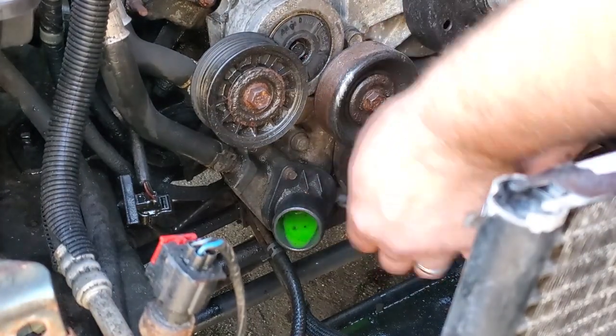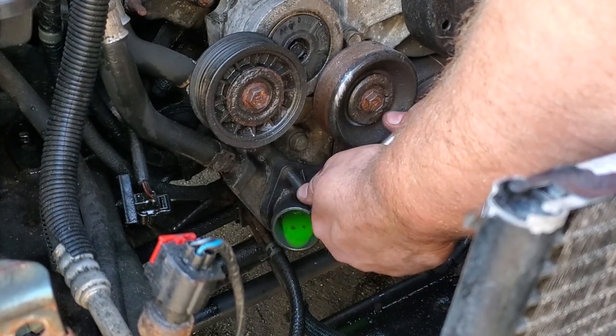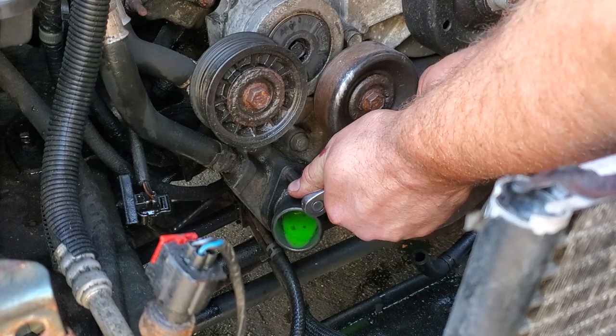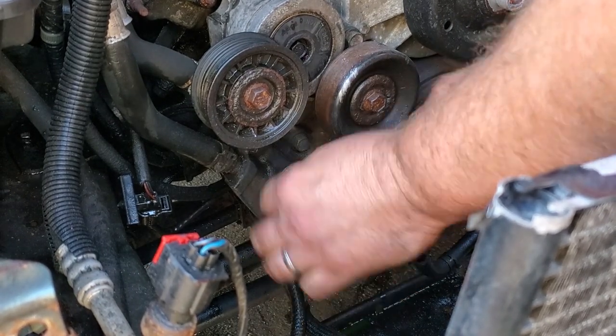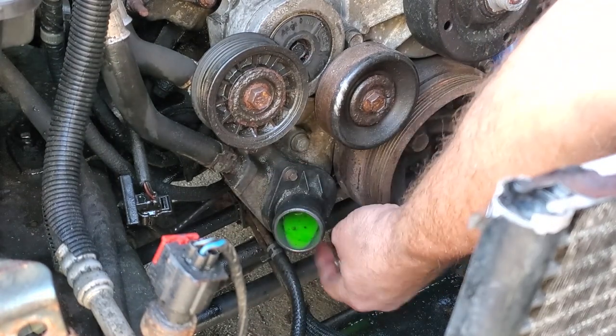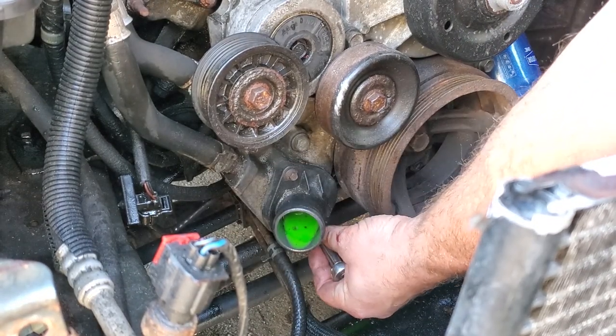All right, one no-brainer I gotta take care of is this thermostat down here. I got everything apart. Can't beat this kind of access, so 8mm for the top and hopefully 8mm for the bottom. You never know.